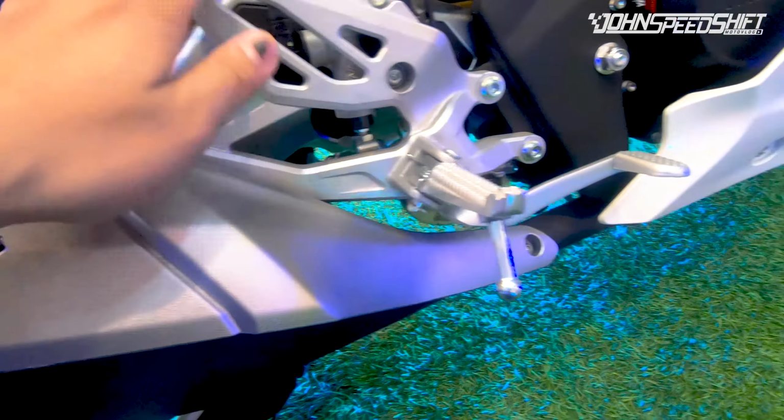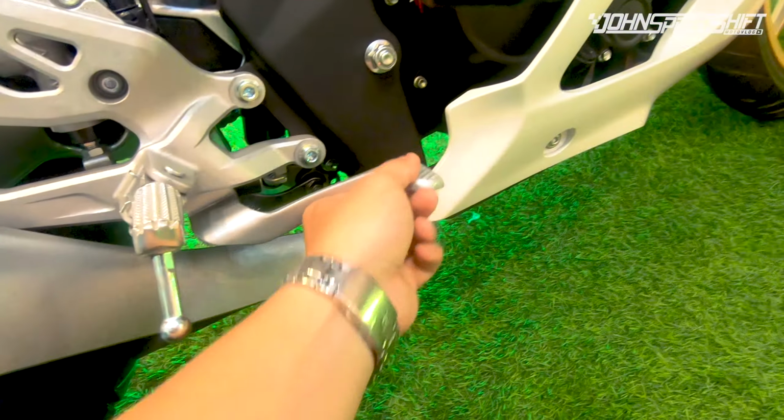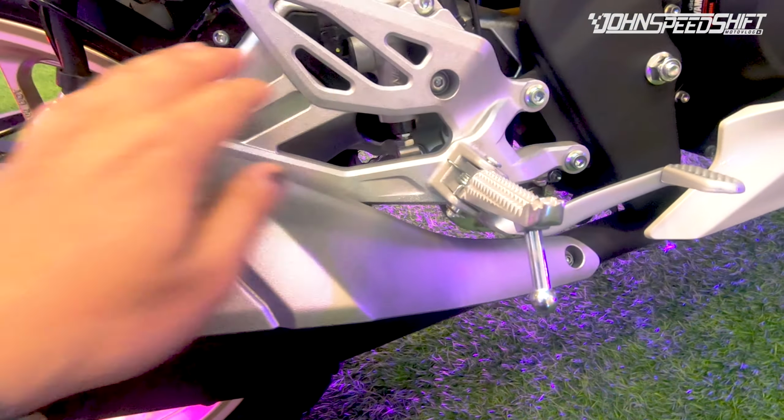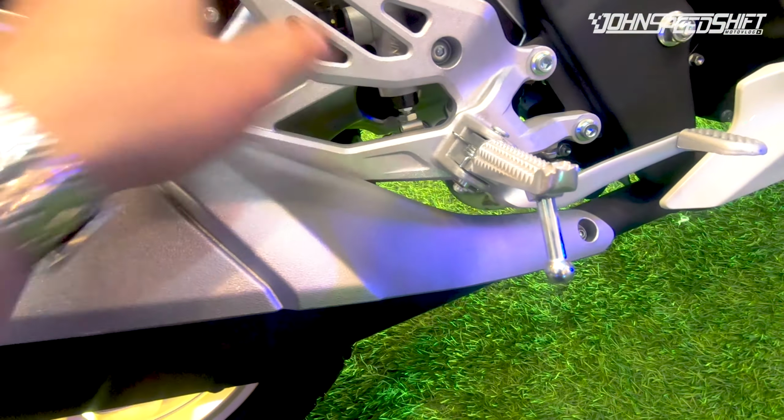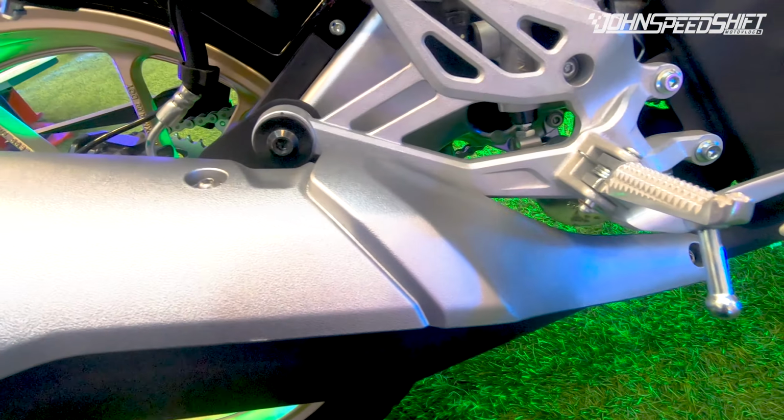Pero this rear set is very high quality. Aluminum din siya. Yung fit and finish niya is okay. Walang alog halos. Parang sandblast at saka silver finish siya. Pareho rin ng swing arm natin tsaka yung exhaust guard natin.